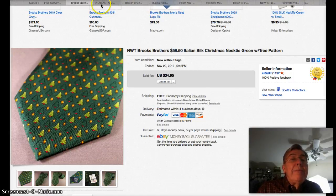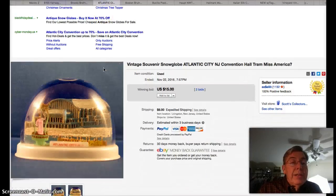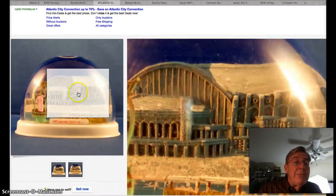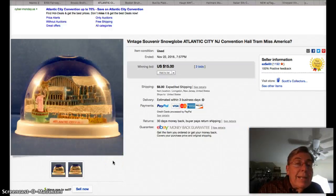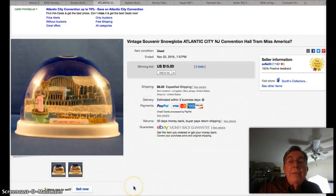Let me see another one up here. This is another snow globe, just to show you that I did a bunch of these. This one is Atlantic City. It's got the boardwalk, I can't really see what that is. It's got the Miss America thing here and the convention hall in the background. Another one for $15. So these little souvenir snow globes, they do pretty well. And I charge $6 expedited shipping because it's easy for me to put it in a 6x6x7 box and wrap it up in some bubble wrap and put it in a plastic bag so it doesn't leak. Off it goes. And I haven't had a complaint yet.